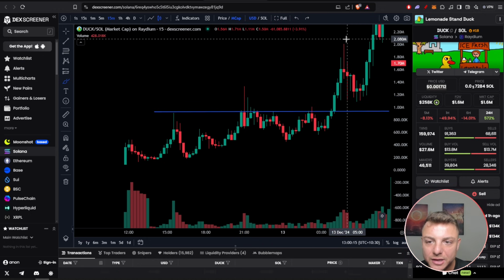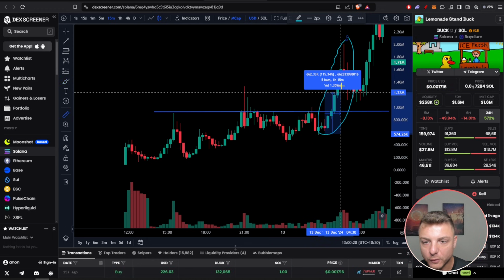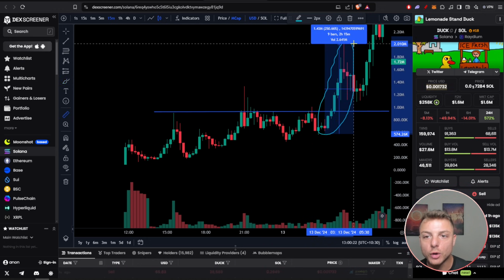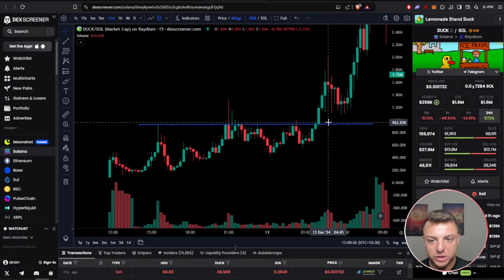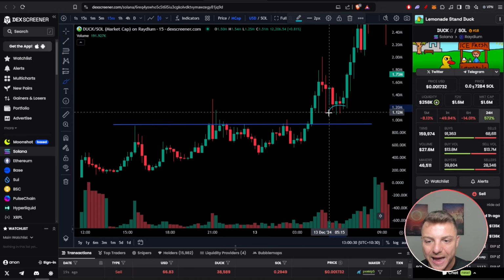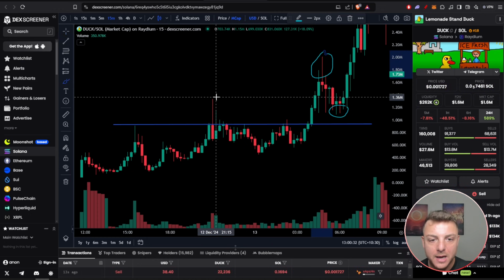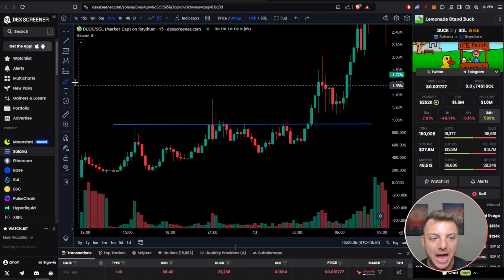But when we get the really strong breakout to the upside here, we had a move from 500,000 all the way up to over 2 million. It had a 250% super strong push to the upside in 1 hour. Now look at where the support zone acts after we get the breakout above this initial resistance. We now use it as support.